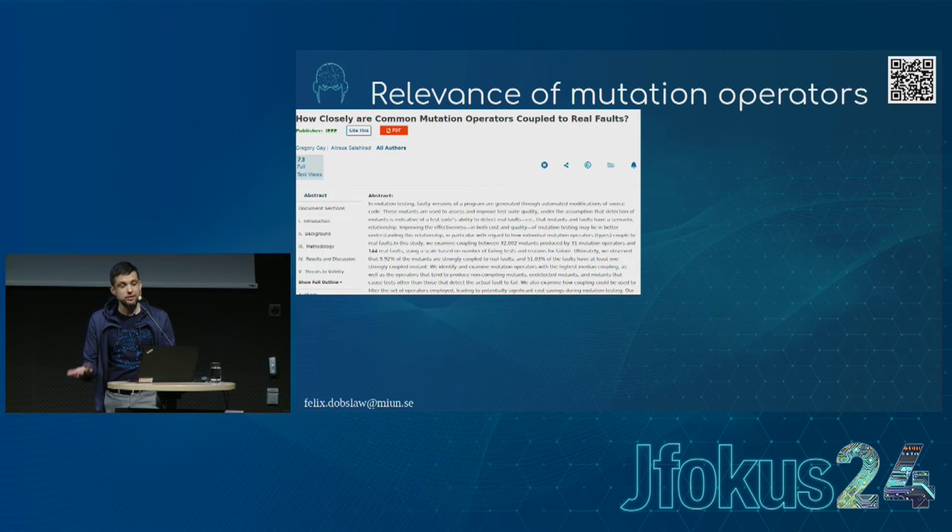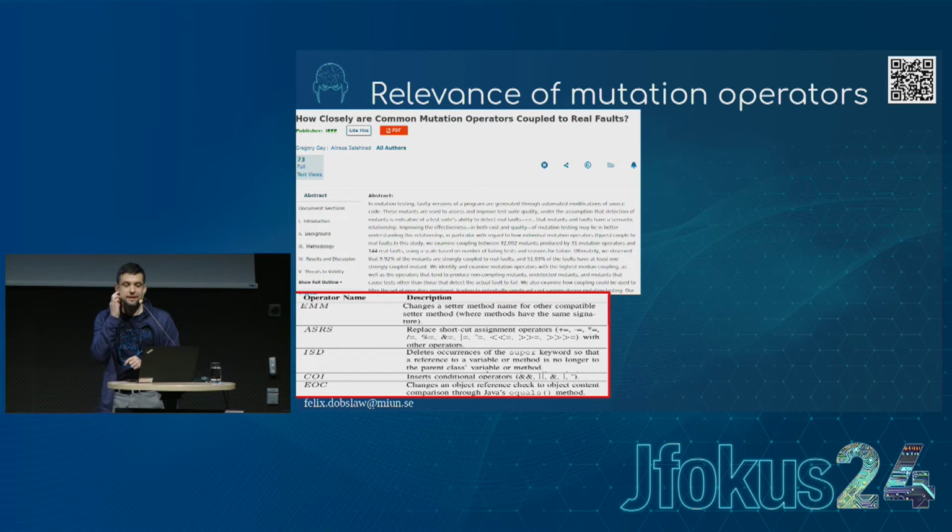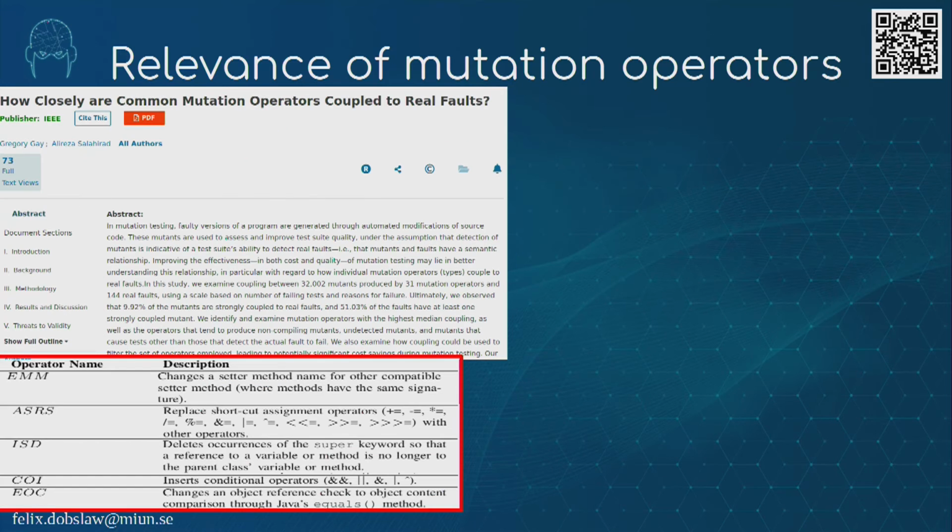And he found out that there is actually more or less 10% of those operators that are out there that have this connection, this semantic syntactic connection. Some of them are listed here now, and I mentioned here this EMM, for instance, is the one that I mentioned now, where you have the substitute.